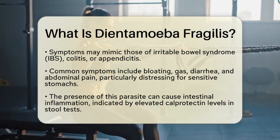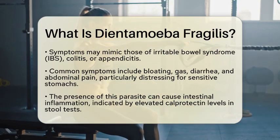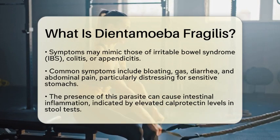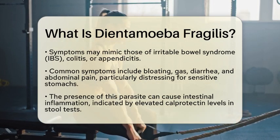The presence of Dientamoeba fragilis can lead to inflammation in the intestines. This inflammation may show up as elevated levels of calprotectin, a protein that indicates intestinal inflammation, in stool tests.